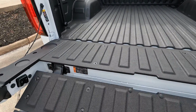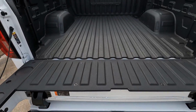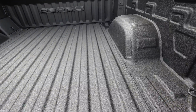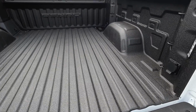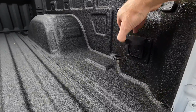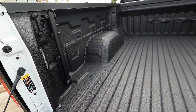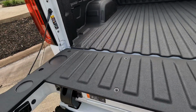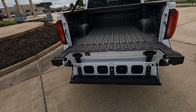And one thing I like here is the fact that you can drop this area of the tailgate in this position, and it makes it easier to gain access to the bed. You might not need to jump all the way in. Maybe there's something back here in this area that you need to get to. It just makes it easier. 12 tie downs total, 3 in the front, 3 in the rear on both sides. And then we're going to have a power outlet right here. Pretty easy to deal with as far as everything goes. And we'll put the handle in place right there and the step to make it very easy to gain access to and from the bed.